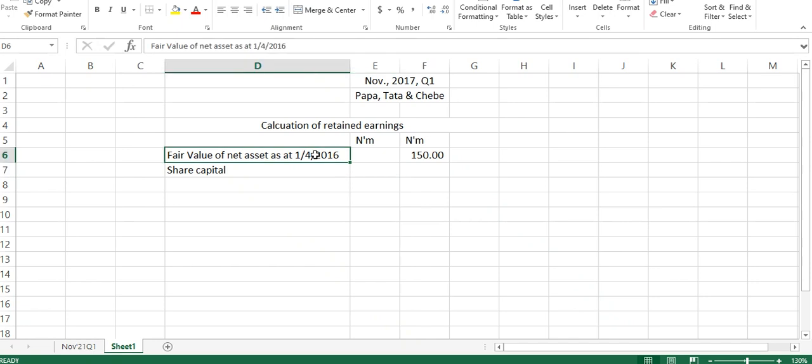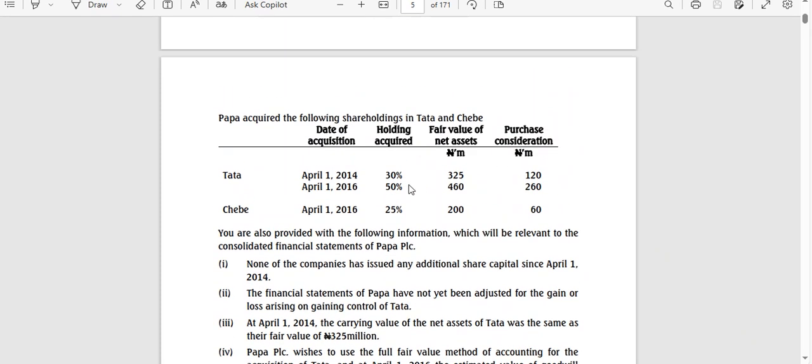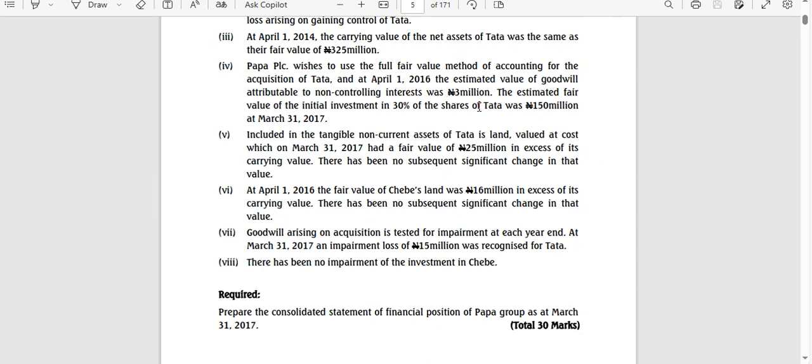The fair value should be at 2014. Or another thing is this: the fair value has been like that from the beginning up to 2017, right? But in actual sense, what I'm looking at here is the estimated fair value at the initial investment in 30% of the shares in Tata. When did we purchase 30% of shares in Tata? 2014. Do you understand? So that's why I'm saying that there is an error there. I'm not just assuming. I used the initial statement and I assume that the last date is wrong. All right, so that's it.